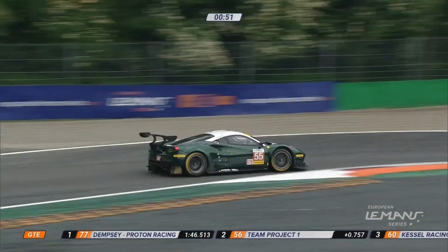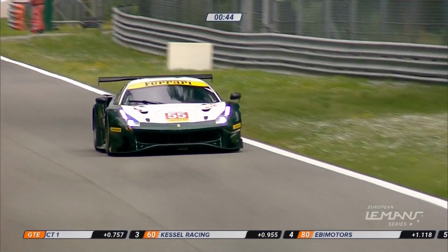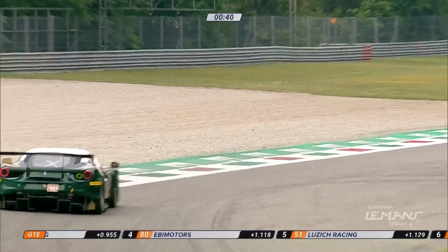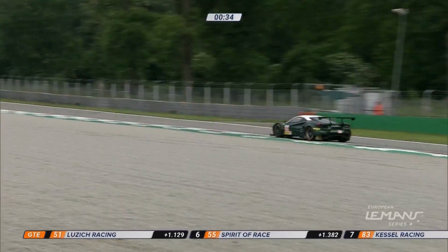Remember, all the GTEs are on Dunlop tyres, and as the 55 car bounces its way out of the second of the chicanes, that's Matt Griffin. He has had times deleted, so far 6th fastest for Spirited Race. The Michel Gatting piloted 83 car loses the lap, but it's on. It would have been an improvement.